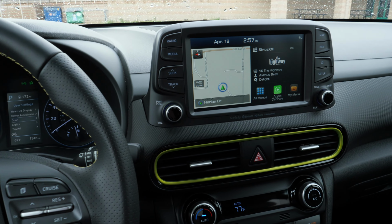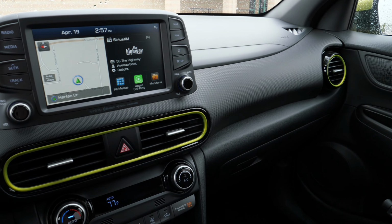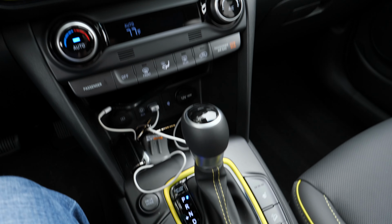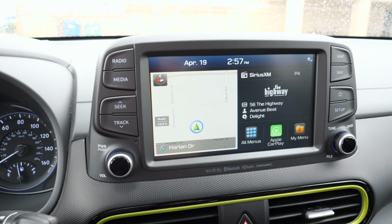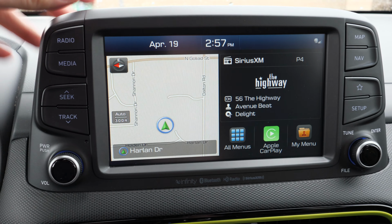And then taking a look at the rest of the interior, you'll see some lime green accents, lime twist, I should say, right there over on that vent as well. Also down by this shifter and our seats, like I showed you, you get this 8-inch screen instead of the 7-inch screen on the lower trims. It's very easy to use.